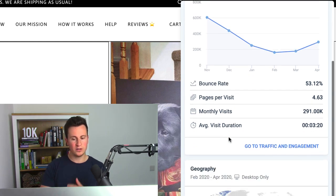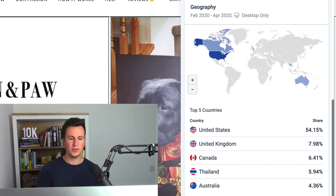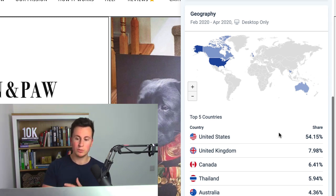But what I find most valuable by using SimilarWeb is it also tells you where the traffic is coming from by country. So once you've found a successful business, you always want to find out where the majority of that business is coming from, because potentially it leaves spaces or gaps in the market for you to come in and replicate the business model, but do it in other countries. So for example, we can see that the majority of this comes from the US and a very tiny percentage comes from the UK.